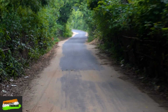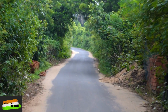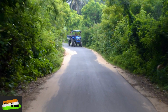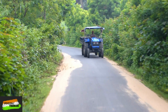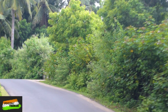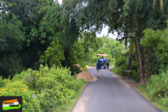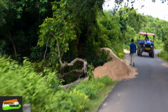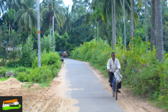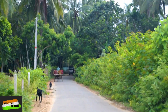If you are looking for a nice, undisturbed place for a weekend retreat, not too far from Kolkata, then Udaipur Sea Beach might be just the perfect place for you to hang out. It's about 2 kilometers from Digha railway station. You can hire a private car or rickshaw or even a motor van to reach here. It takes 5 or 7 minutes only.